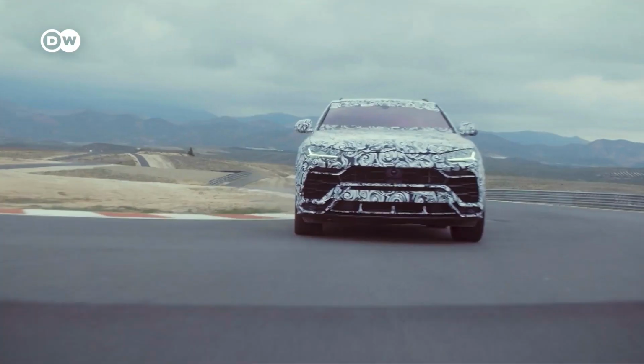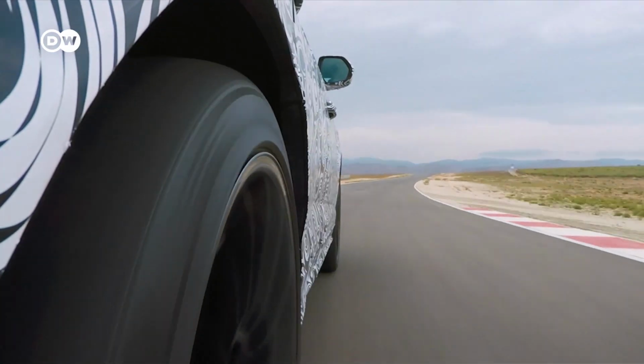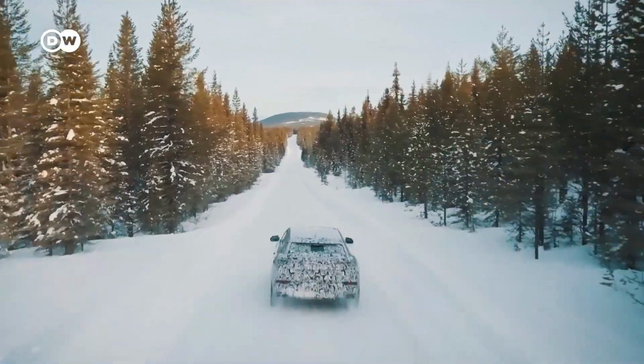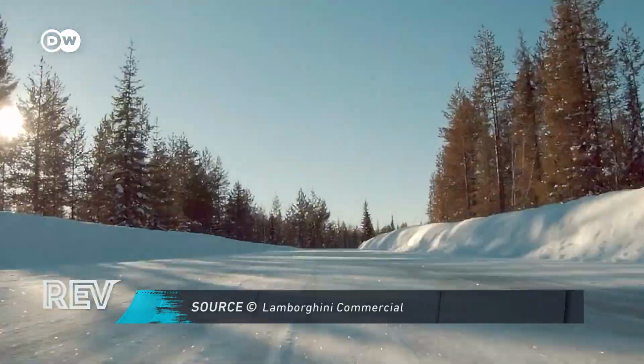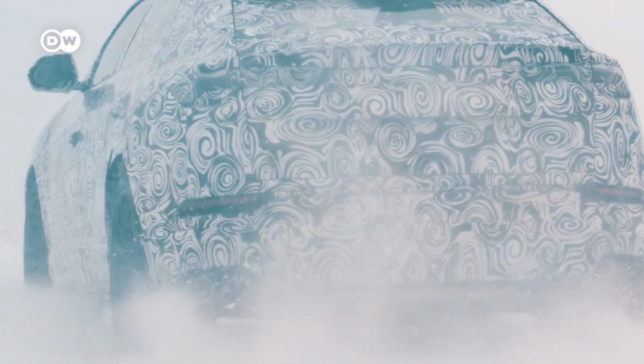There are dozens of possibilities to individualize your Urus. The most common ones are Strada for everyday use and Corsa for the use on the racetrack. And there are Neve for snow, Sabbia for sand and Terra for off-road use. And we've got spectacular videos of this.